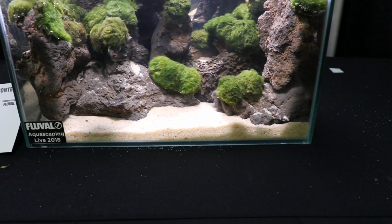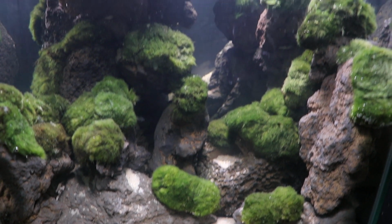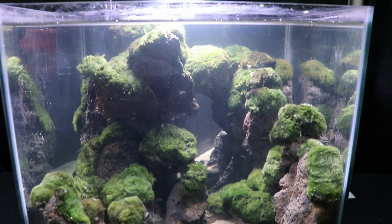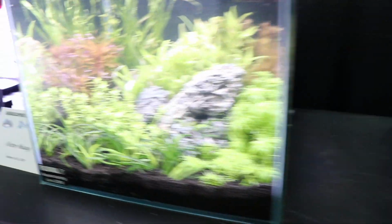And again, the quality. I mean, it's unbelievable how many of these tanks are just next level stuff. And I'm assuming this is moss all over the tank, at least that's what it looks like. And I just think it's a pretty cool combination with the rocks.